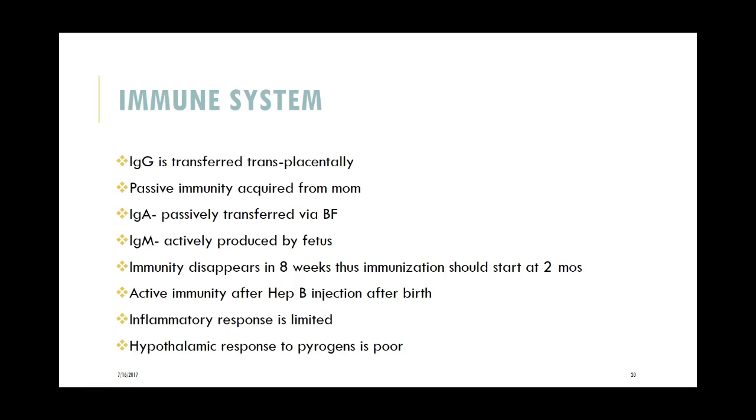So as the baby is born, they continue to actively produce this IgM. But it takes time for that to build up in the baby's system. So it's very important that they get this passive immunity from their mom. Immunity disappears in around 8 weeks. So that passive immunity that's received from mom is gone by about 8 weeks. So that's when we start immunizing our babies, or that's when we should start immunizing our babies.